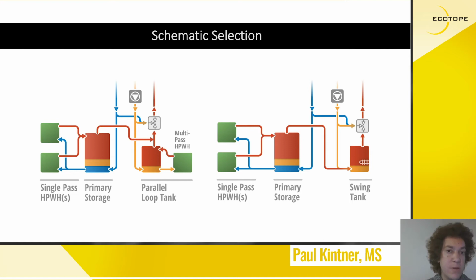A parallel loop configuration, where the primary plant is completely separated from the temperature maintenance load. And the temperature maintenance load is covered by a multi-pass heat pump water heater, which is taking the recirc return water at about 115 and doing a single lift up to about 125 for the supply water.